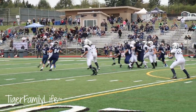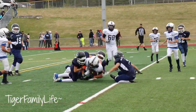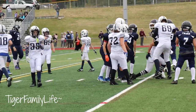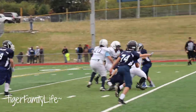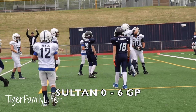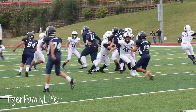Snaps, back to pass. Quick out to the running back, number 40. He's making moves, powerful runner. And it's going to be enough for the first down. With the snap, hands it off. He's running it, and he's in for the touchdown! 6-0. Left guard against the Giant.